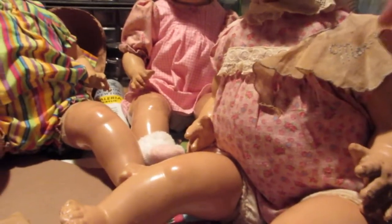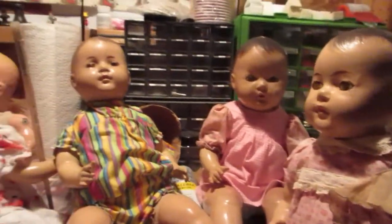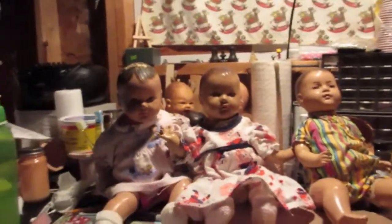Dodie's giving me all kinds of tips on how to clean up, and other gals out there, what they've done to get things looking white again. But when I do dress these little girls, they are going to get all brand new clothes.